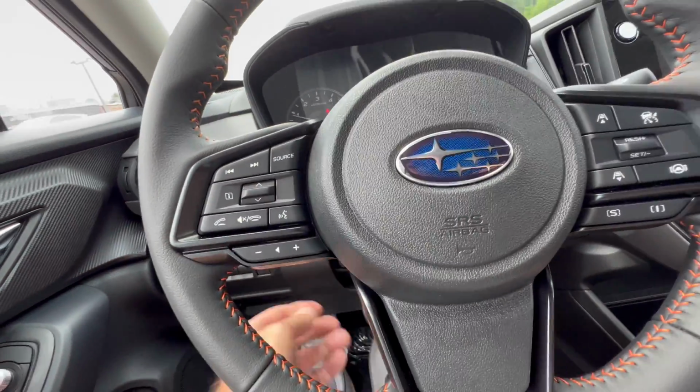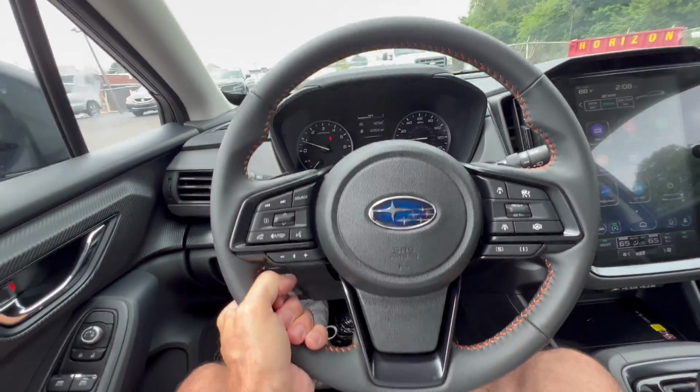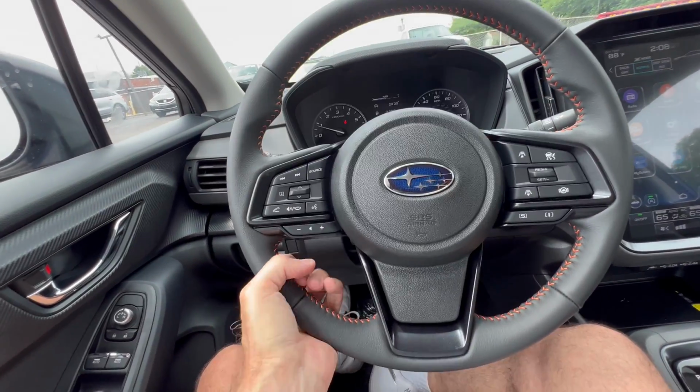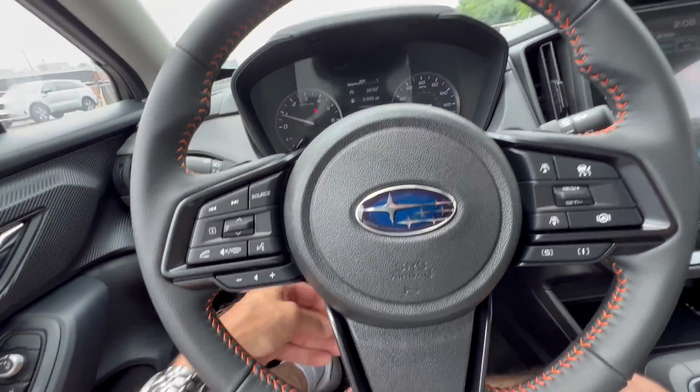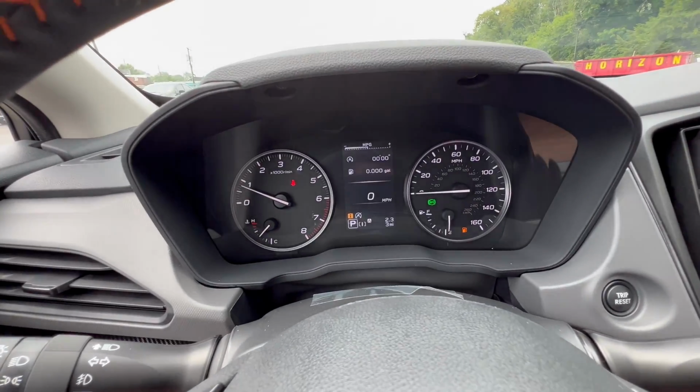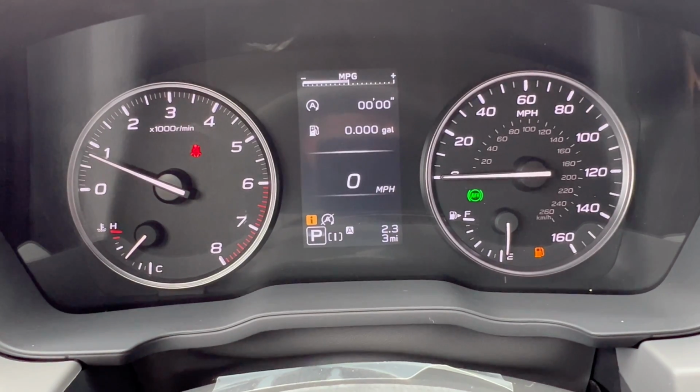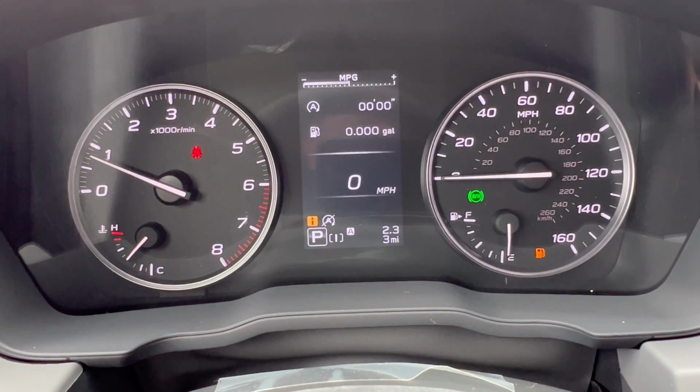Now, this is a manual tilting and telescoping steering wheel, so they got you covered there. And now the dash, pretty simple, analog digital combo, analog gauges for your speedometer, tachometer, fuel level, and coolant temperature.